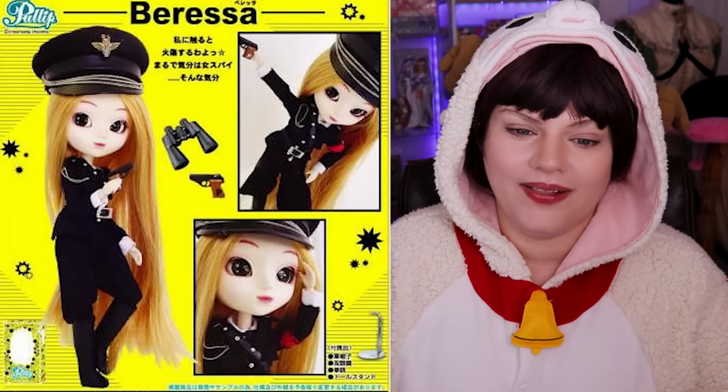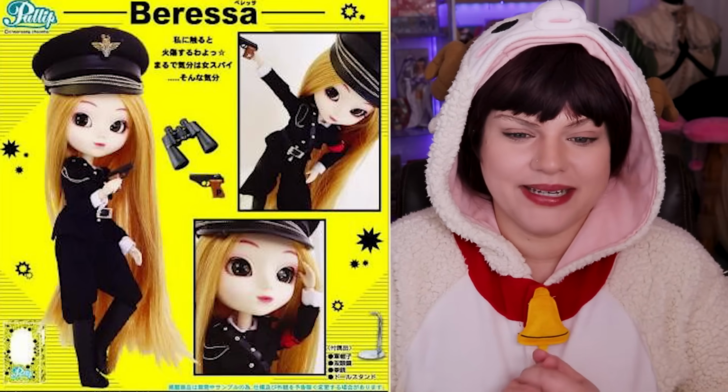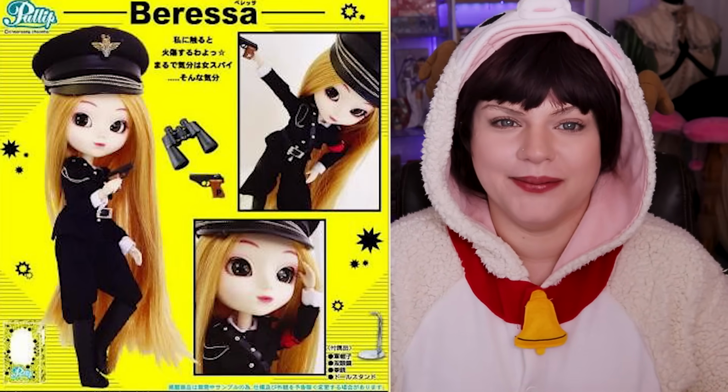However, a doll that I speak fairly confidently on saying that it was a very bad idea is Barissa, who was a lady spy doll who is wearing what looks a lot like a German officer uniform from World War II. From what I understand, they had planned the doll, announced it, and got incredibly negative feedback from people who were like, that's not okay. And the brand did end up deciding to cancel the release of the doll out of respect for the 60th anniversary of the Holocaust.